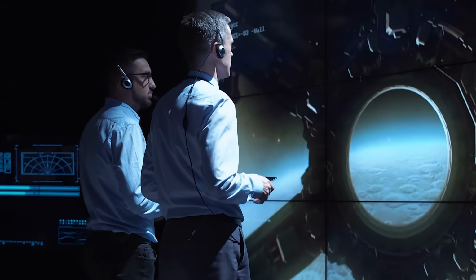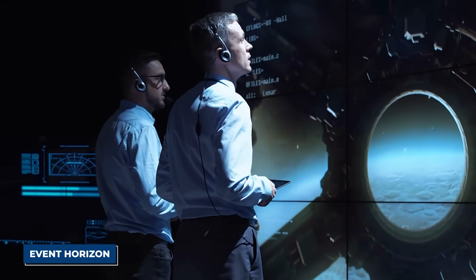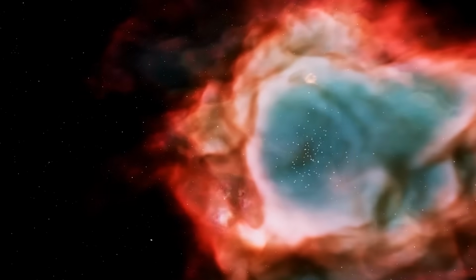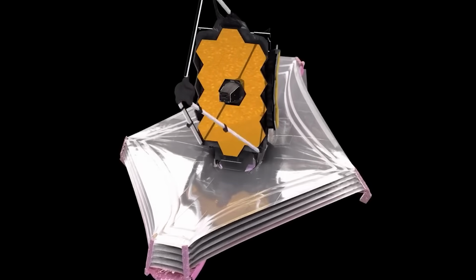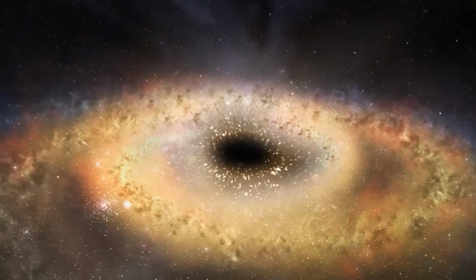For an outside observer, anything crossing the event horizon would appear to halt, smeared across the threshold for eternity. Webb's sensors may have recorded these strange visual traces, offering a glimpse into the paradoxical nature of time within the black hole's grip. If this interpretation is correct, it would be the first time we have seen time, not as a concept, but as a visible, dynamic phenomenon.